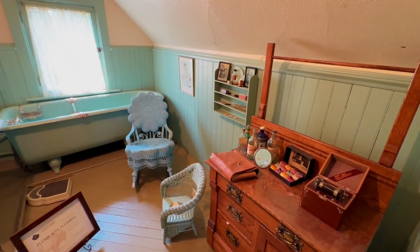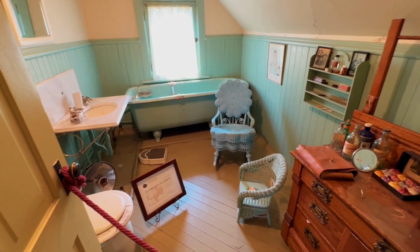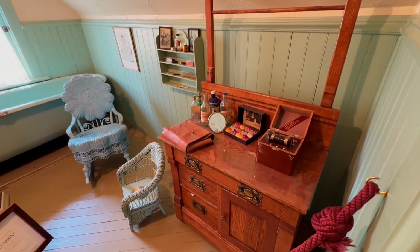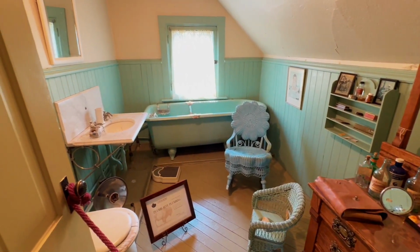The little room that was across the way was actually a bathroom. They have a toilet, a tub, a sink. Everything is very blue in here. They also have some different sachets and things that you would use in the bath. And this was the main bathroom on this floor, and it's right next to the office.